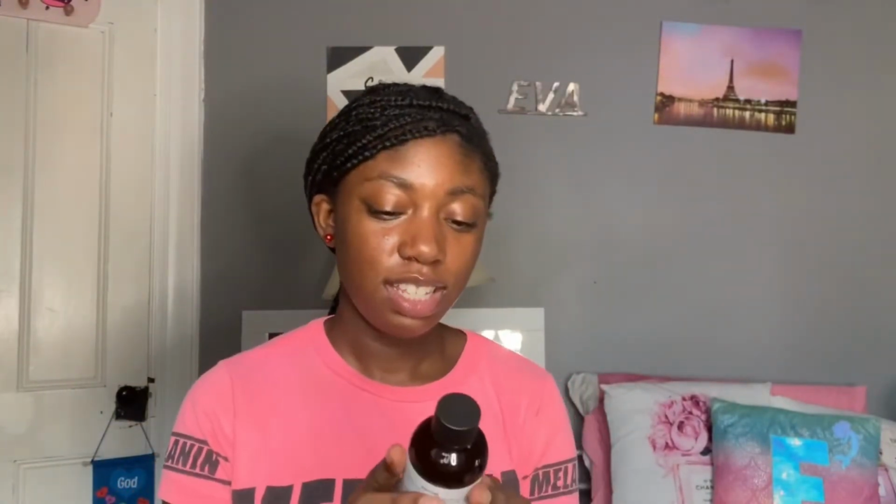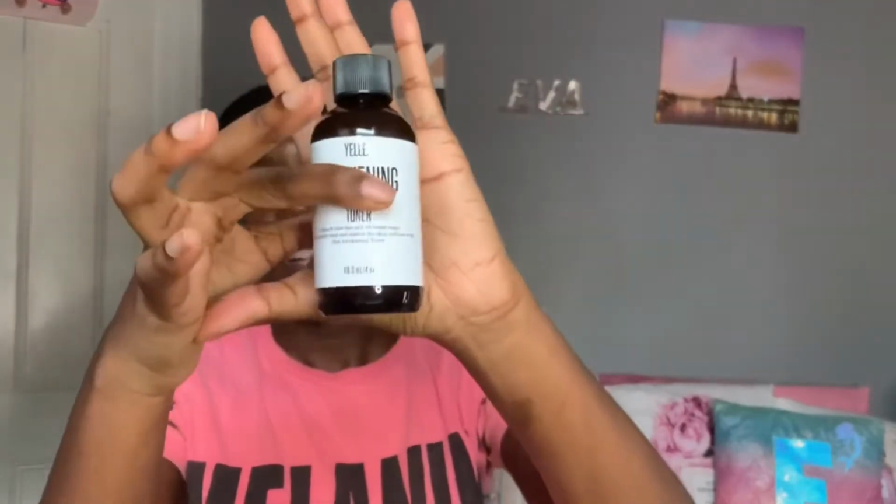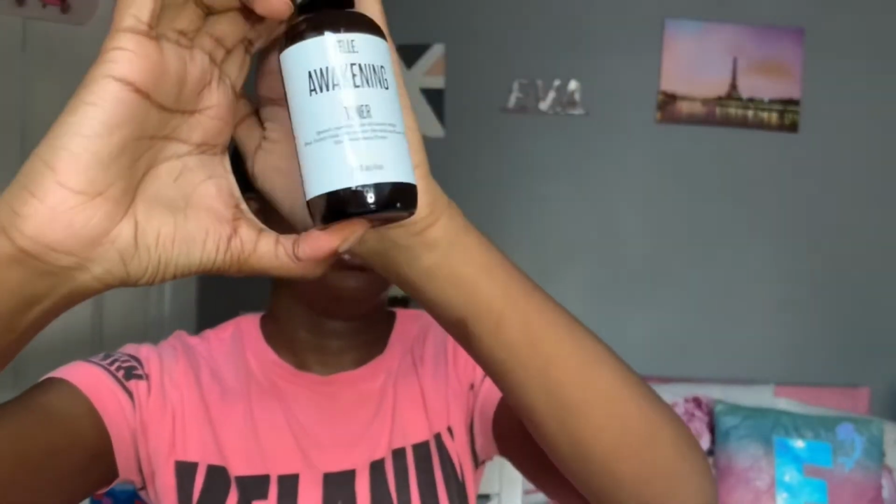Yes, there is a toner. And the toner, this is what it looks like. It says, YELLE Awakening Toner. Quench your faith and let beauty reign. Feed thirsty skin and restore the skin surfaces with this Awakening Toner. We also have the YELLE Awakening Peptide Boosting Serum for Normal Skin.